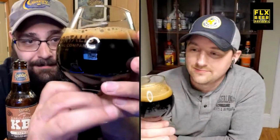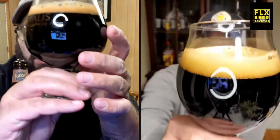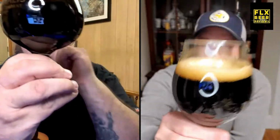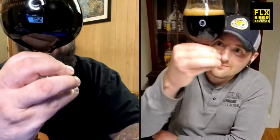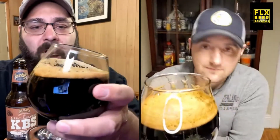It is dark, thick. Holding it up to the light, it's motor oil. Maybe slightly brown. I'm not really seeing it, but the head seems very silky. It's not sticking around too long on mine, a khaki color. It's fading kind of quick. A little bit of lacing and legs though. They're getting that 12% behind. Alcohol legs up there.